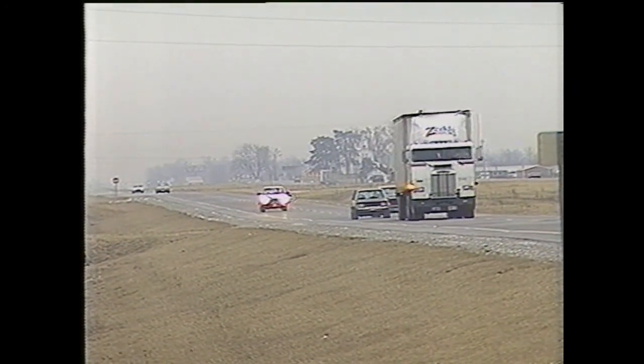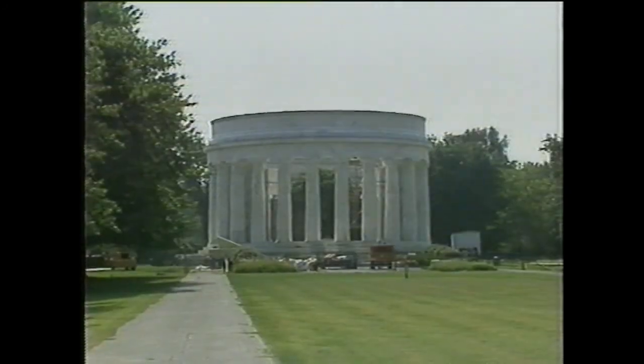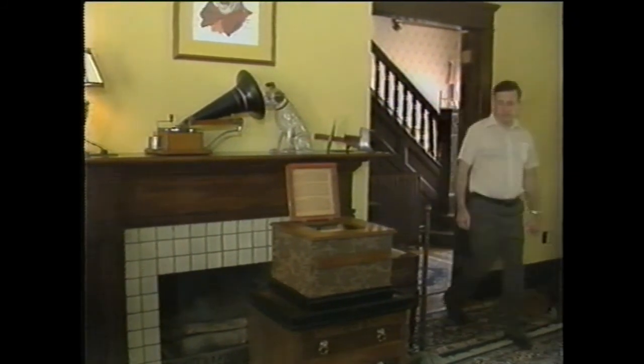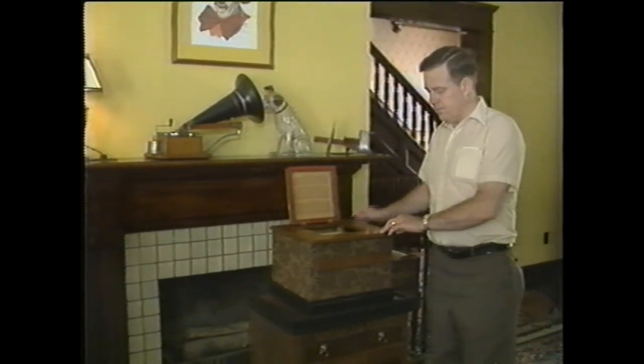Along Route 23 in central Ohio, you can find an eclectic mixture of attractions from the home and grave of Ohio's last U.S. President, Warren G. Harding, to a combination museum and bed and breakfast that celebrates the Victorian era. This is called Victoriana, and it's a bed and breakfast located in Marion, Ohio. The first floor is given over to the owner's collection of rare music boxes and hand organs, all of which work. The second floor is an attractive bed and breakfast that offers a Victorian decor using authentic furnishings.